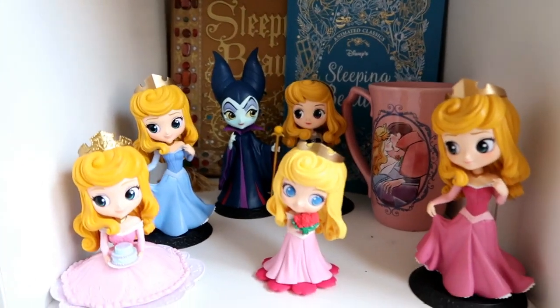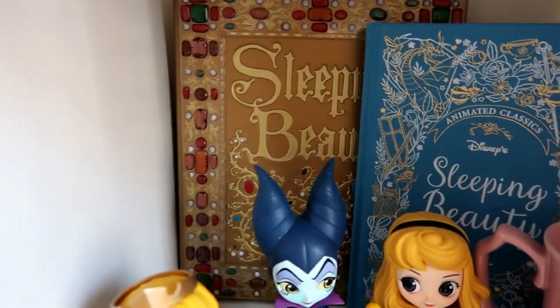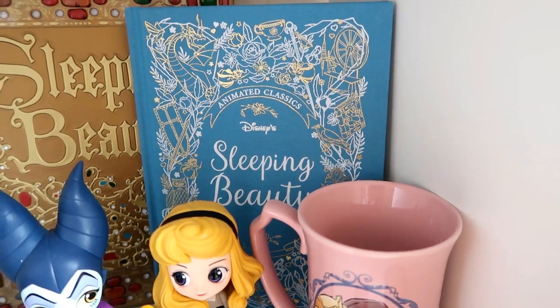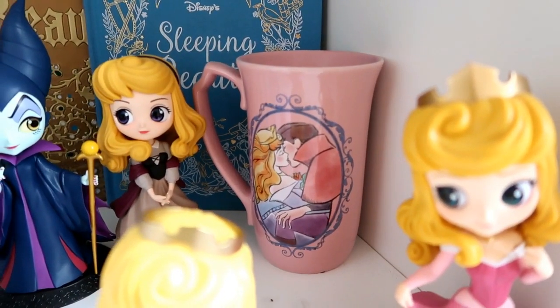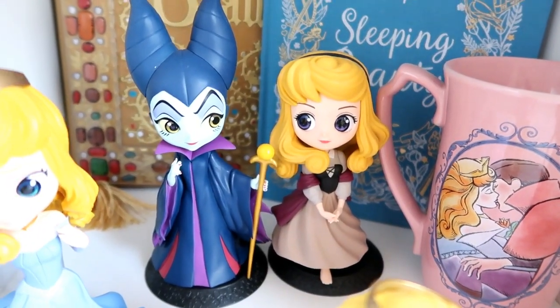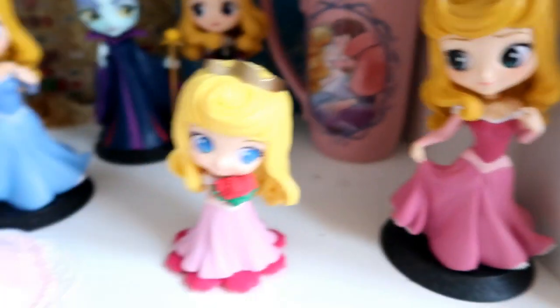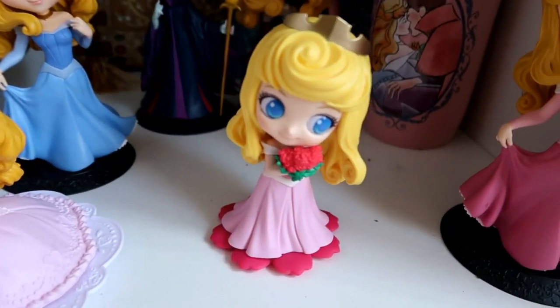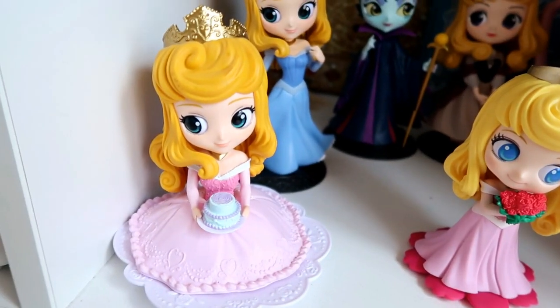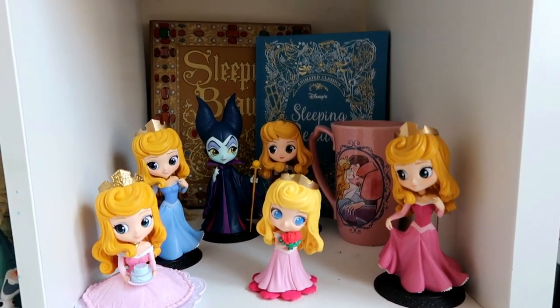And then last but not least I have my Sleeping Beauty shelf. So I'll start with the back. At the back I have the Sleeping Beauty replica journal. Then I have the Animated Classics book. I have this gorgeous mug from the Disney Store. And I have my Briar Rose and Maleficent cute poskets. I have my Aurora in her blue dress cute posket. I have Aurora in her pink dress. I have my sweet tiny, that's the sweet tiny, little figure. And I also have my Sugar Girly figure. So that is my Sleeping Beauty shelf.